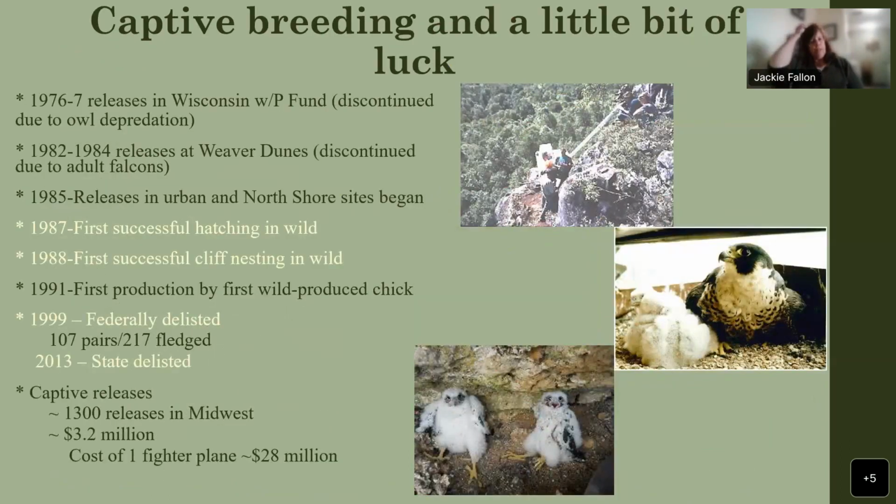So for us, we definitely looked to the Peregrine Fund because they were having success out on the East Coast with some of their first releases in '74. They brought some birds to the Midwest and worked with us in '76 and '77. We released some birds on Maiden Rock and Nelson Bluff, but we discontinued because of great horned owls.